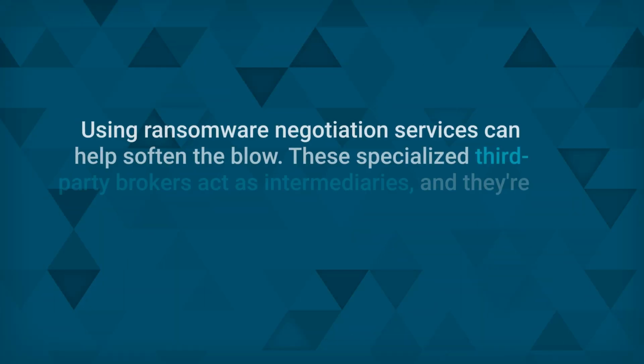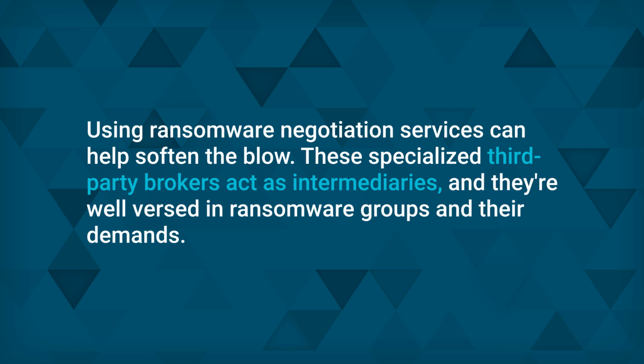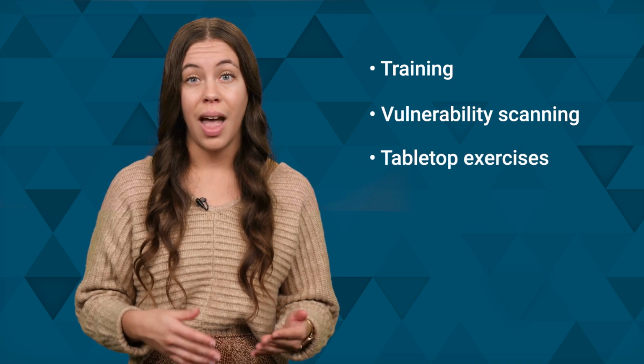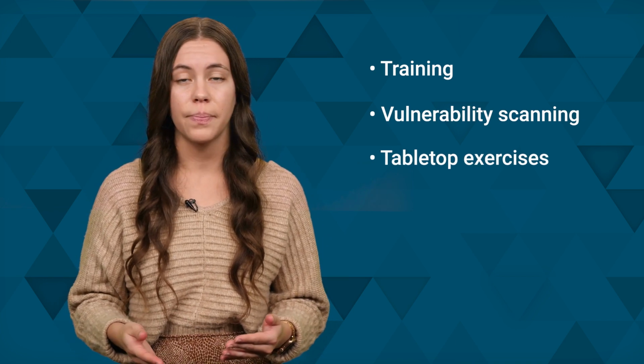So then, what are a ransomware victim's options? Using ransomware negotiation services can help soften the blow. These specialized third-party brokers act as intermediaries, and they're well-versed in ransomware groups and their demands. Cyber insurance can also help lessen the financial burden and generally offers pre-breach services like training, vulnerability scanning, and tabletop exercises, as well as post-breach services. Some will also work with negotiation services to try to lower ransom payment amounts.